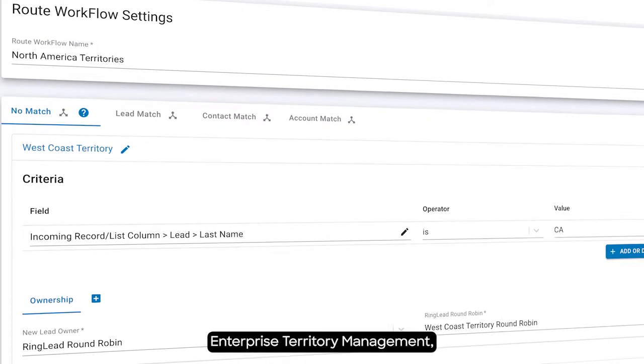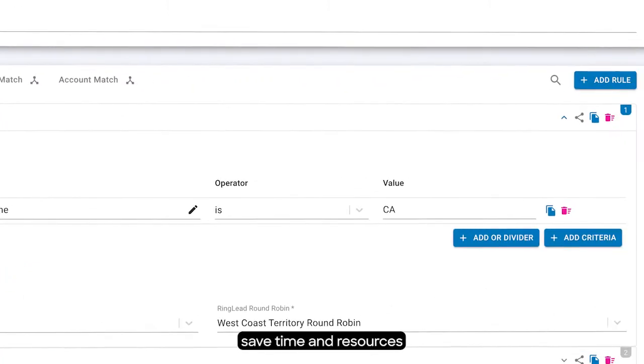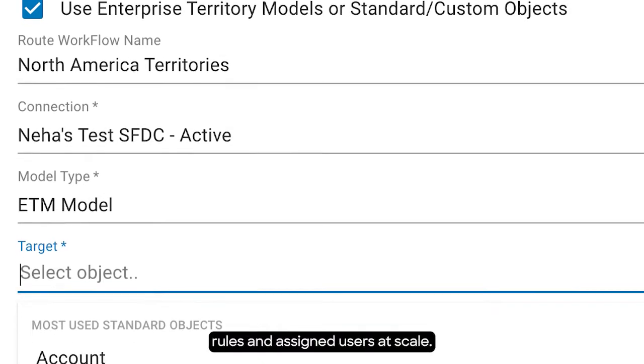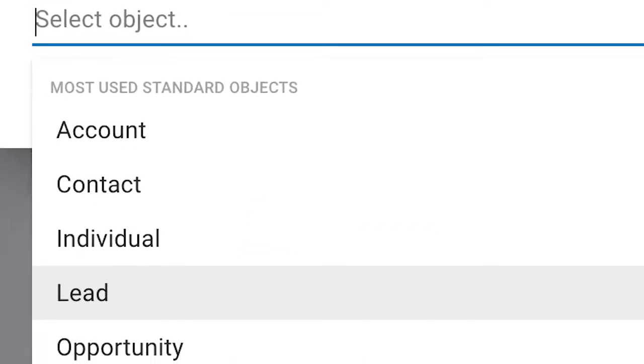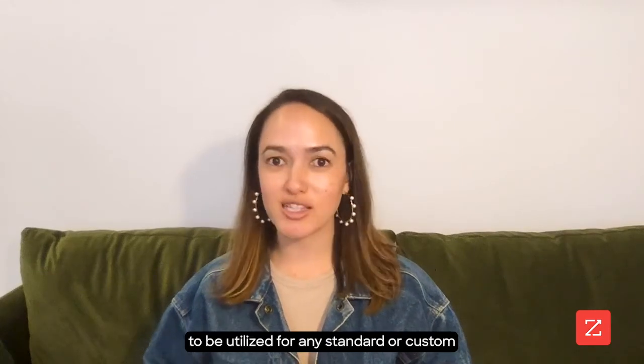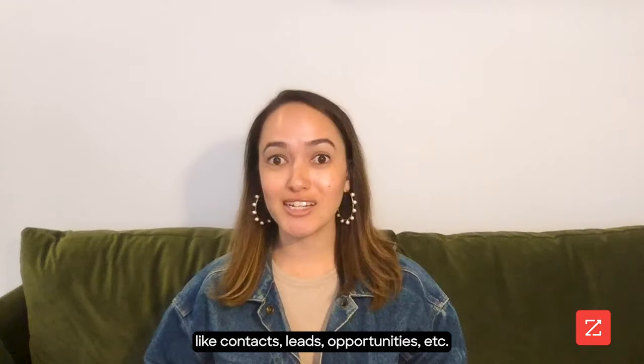With our new Route Enterprise Territory Management, sales ops can now save time and resources by reusing Salesforce territory models to auto-populate territory rules and assign users at scale. This allows for territory models to be utilized for any standard or custom object beyond just accounts, like contacts, leads, opportunities, etc.